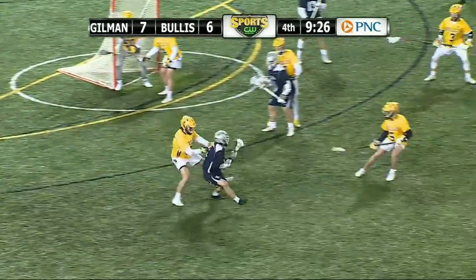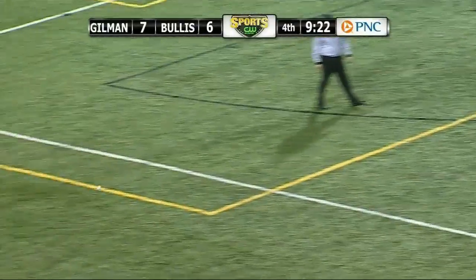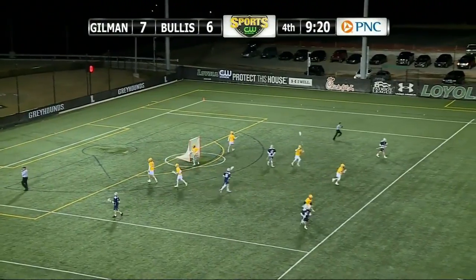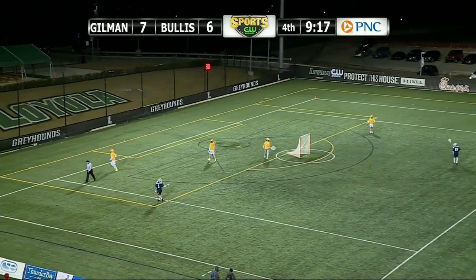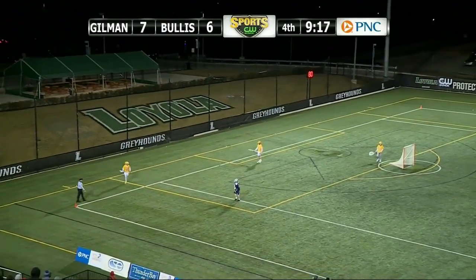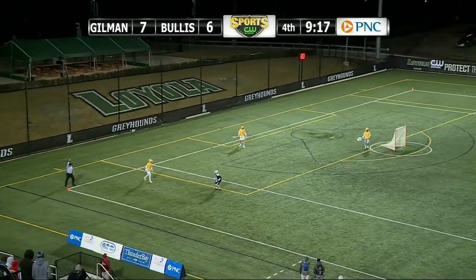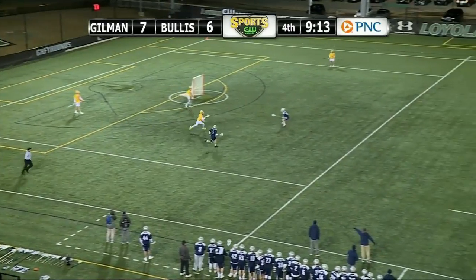Here is Sam King. Sammy had himself a nice little quarter, and that'll be a shot clock violation. Sam's not crazy. Great defense by Bullis. They came out into a zone. So now we're seeing both teams dropping back into that zone. Gilman did it late third quarter. Bullis has done it a couple times here in the second half.